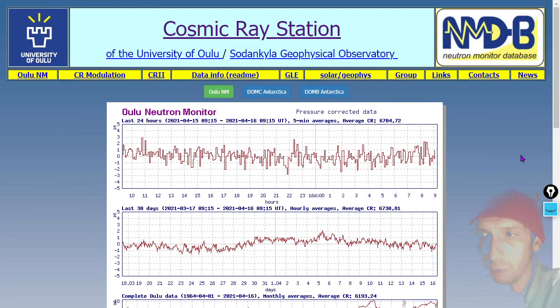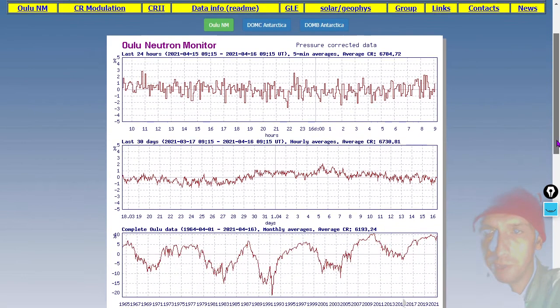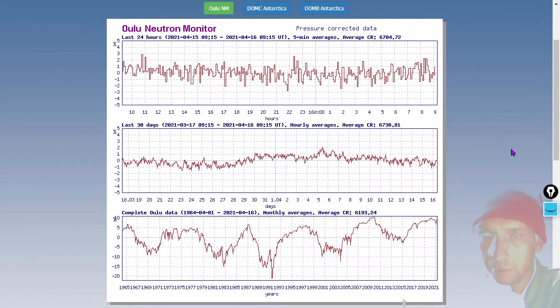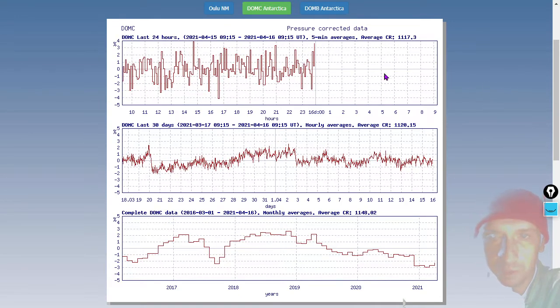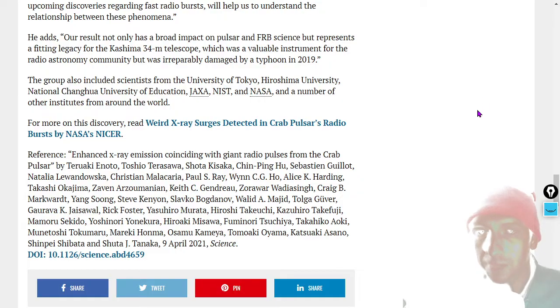And how about Oulu? So here's Oulu, Finland. Pretty flat over the past 30 days at Oulu. Let's check DOMB Antarctica. Small downtick at DOMB Antarctica. Here's DOMC Antarctica. Slight similar downtick at DOMC Antarctica as well. And that's the cosmic ray environment.